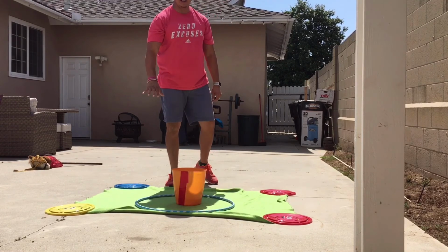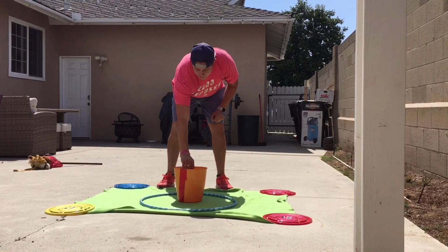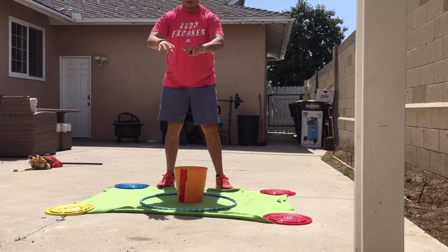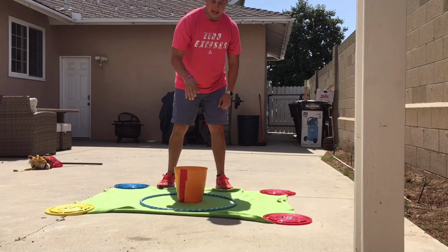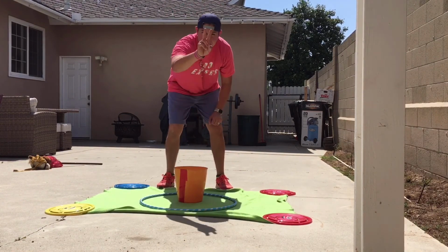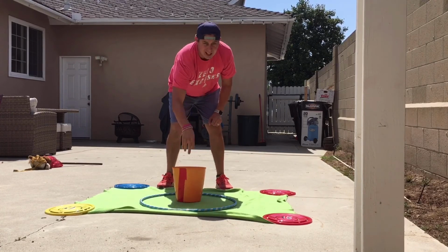Alright, so here's the setup. The blanket's going to go on the bottom. You're going to have your hula hoop right here. And then your bucket's going to go in the center. If your shoe lands in the green, that's going to be worth 1 point. If your shoe lands anywhere in the hula hoop area, that's worth 2 points. If your shoe lands in the bucket, that's going to be worth 3 points.